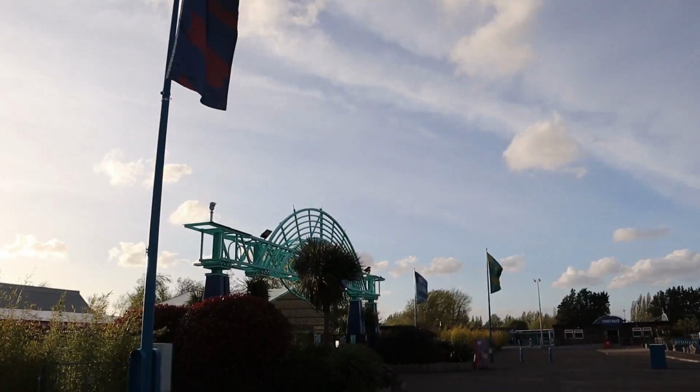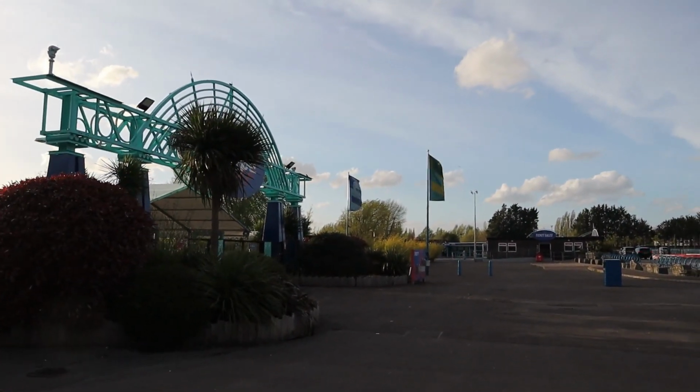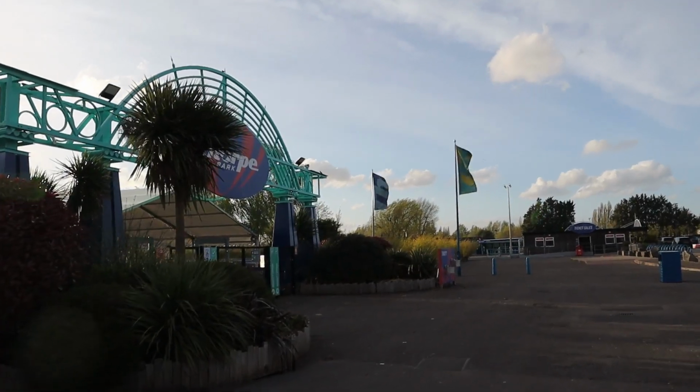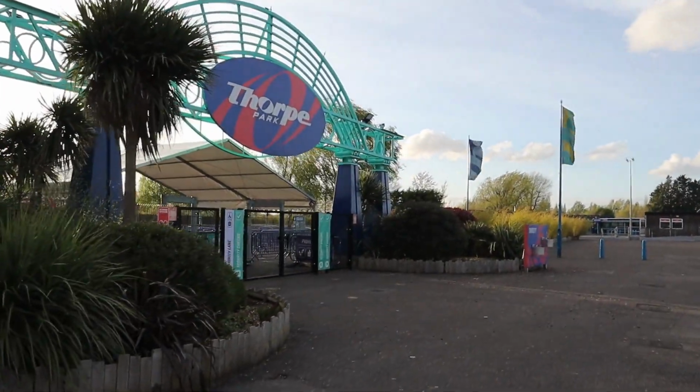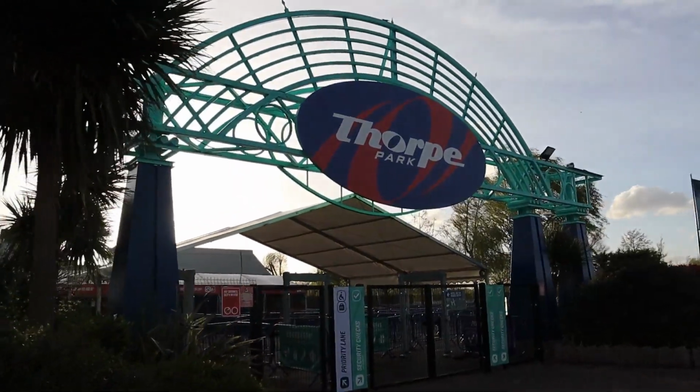You've got the brand new flags and also the brand new Thorpe Park logo, which I don't think really looks too bad, to be honest, around the park. I think it looks quite nice. I think, you know, you can't beat the classic iconic look of the Infinity logo. However, I don't think it's as bad as people make it out to be.